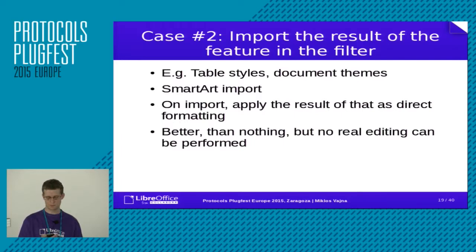The SmartArt import is again something similar. We can read the pre-rendered shape definition from the SmartArt description, and we can show you something that's really similar to the SmartArt. But actually, if you would edit the SmartArt, then if you would have all the semantic definition of that SmartArt, then you would have a much easier situation. So it looks okay after import, but it's not a fully implemented feature.